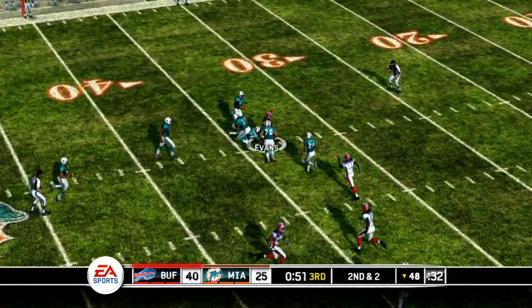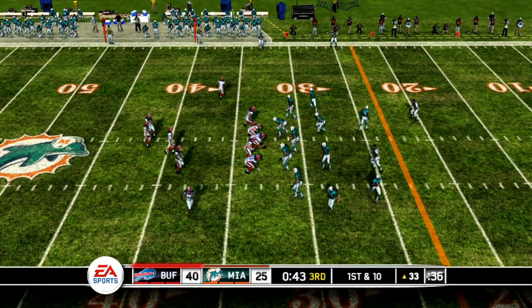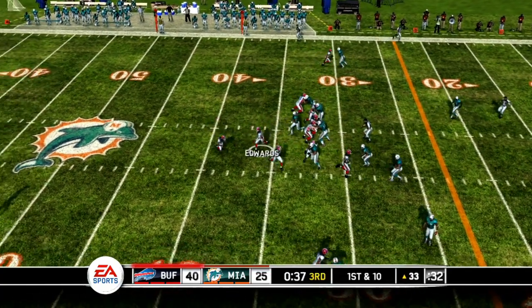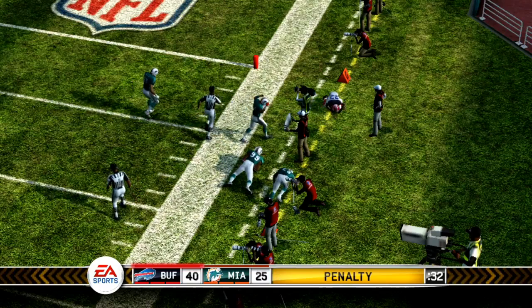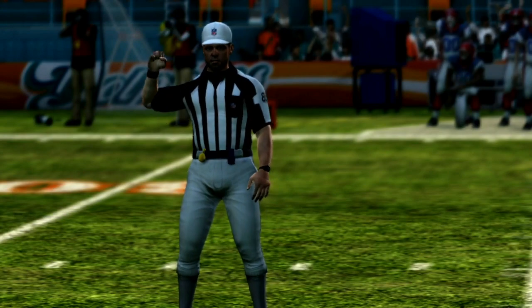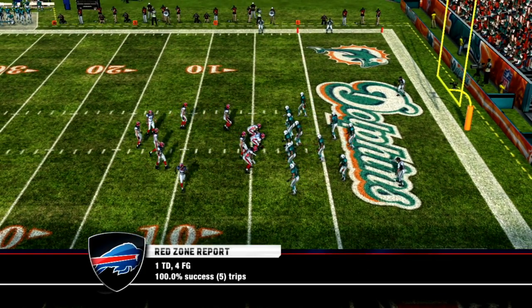Gets the ball away. Pass is complete. Gabriel Wilson is there on the tackle. Evans has been a very effective weapon in the passing game today. That last catch puts him above 100 yards. Gives it off. Still moving. They push him out of bounds, and now they have 1st and goal. Buffalo trying to go up by three scores.